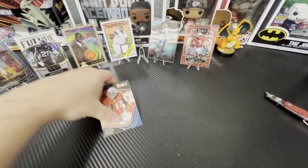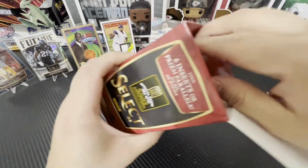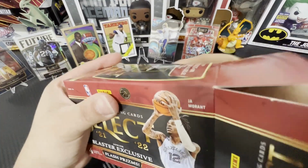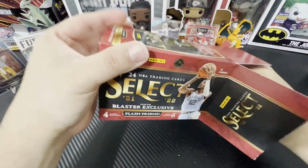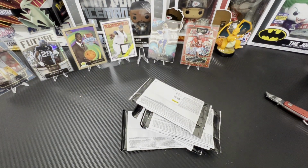So continuing on with this NBA select box, and I will be concluding with this video. And hopefully I will go watch my game with the Spurs. Hopefully they'll beat the Dallas Mavericks. But I just realized that we're playing against Luka Doncic and Kyrie Irving. So I'm not gonna get my hopes high on that.